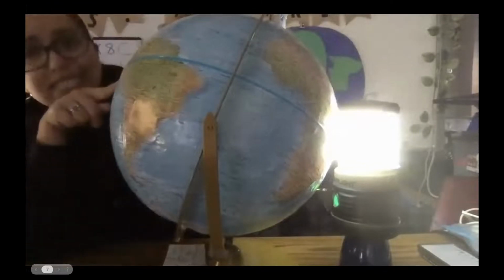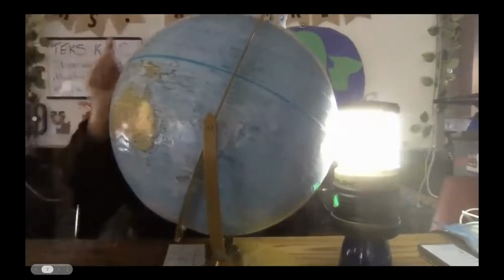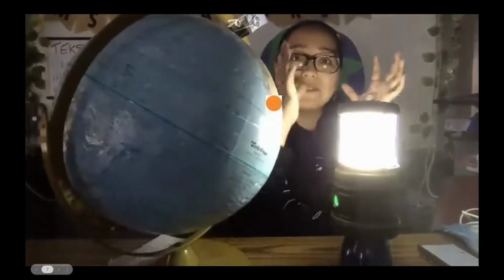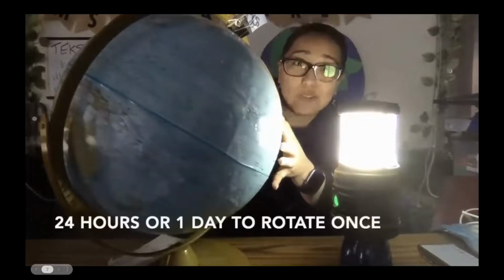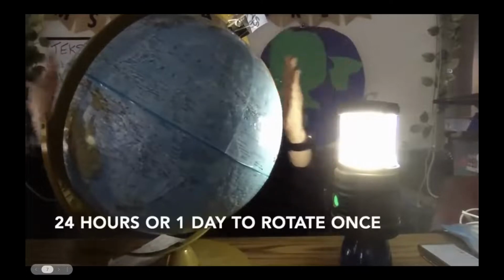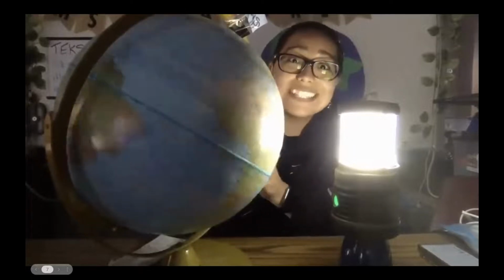So the planet is going to continue rotating or spinning. It's going to keep on rotating, and we're going to stop there. Now notice Dallas, Texas is right here. It's facing the sun again. And so now we have daytime. It takes 24 hours or 1 day for the Earth to spin all the way around one time. So again, rotation just means spinning, and it's that rotation that causes day and night.